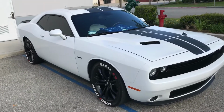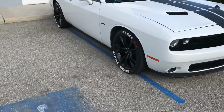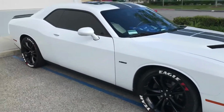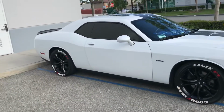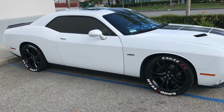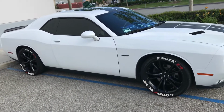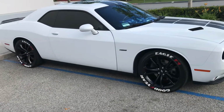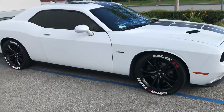Nonetheless, just the look of it, with the stripe and the car tire lettering on there, it pops. I still get a lot of compliments on it just by the way it looks. The only reason I would like to upgrade is because I really like the wide body look of the new Challenger Scat Packs. It gives it more of an aggressive look.